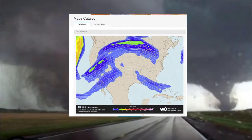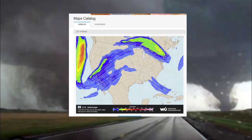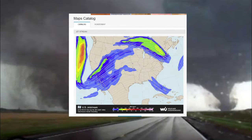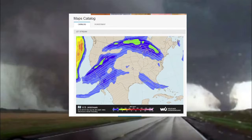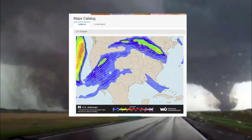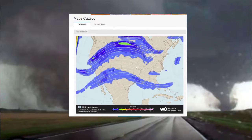So when we take a look here at the jet stream, we actually see a dip, or a trough, in the north and west, which is a very favorable pattern for this area to get some of the rain and snow, like we saw over the weekend in California. This dip actually spreads inland as well.